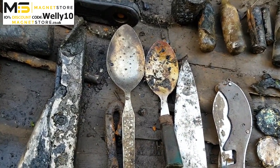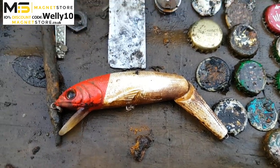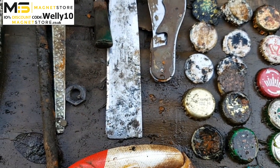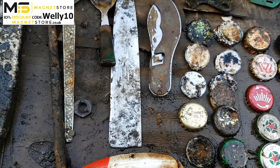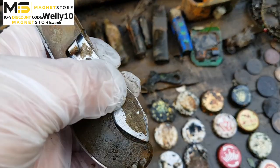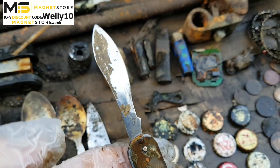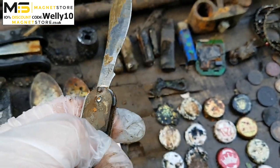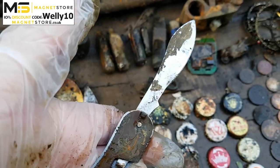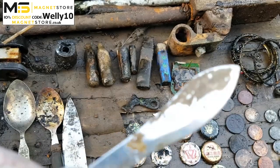Two dirty spoons, a hook, lovely big fishing lure, a blade missing its handle that Hannah nearly cut herself on, but thankfully she was wearing gloves. It goes to show that stuff can hide inside weeds. A flick knife. Oh, I won't exactly call it a flick knife anymore. Still cause some damage, that. Obviously it's missing its handle. A weird shaped blade. No markings on it.